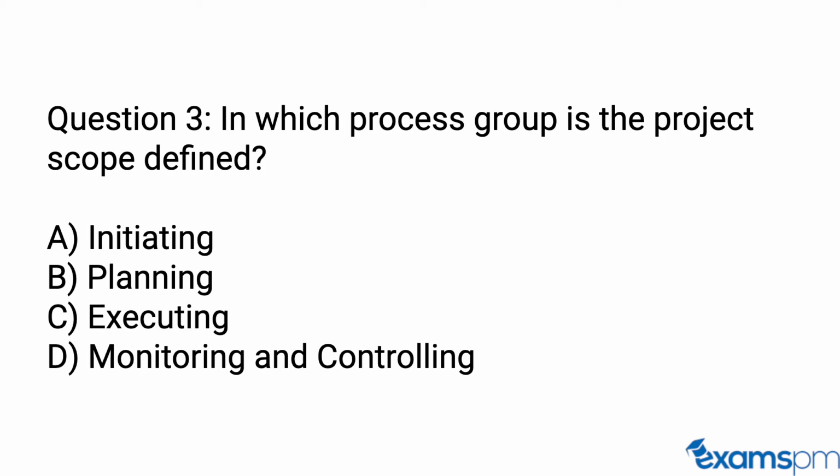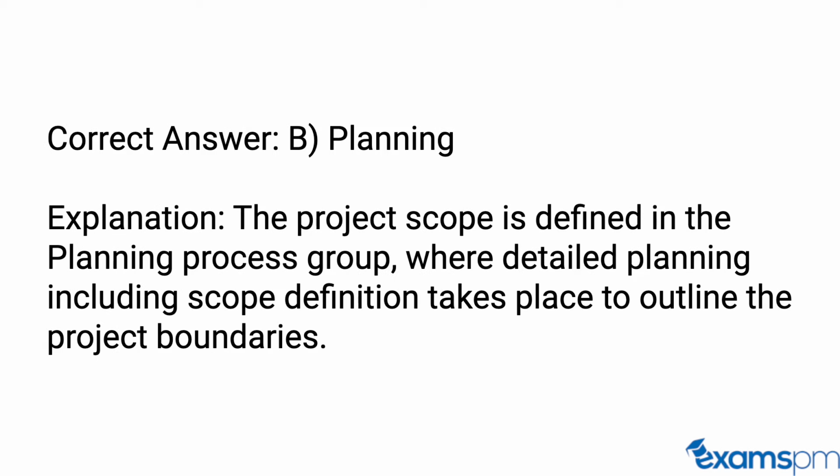Question 3. In which process group is the project scope defined? A, initiating. B, planning. C, executing. D, monitoring and controlling. Correct answer, B, planning. Explanation: the project scope is defined in the planning process group, where detailed planning, including scope definition, takes place to outline the project boundaries.